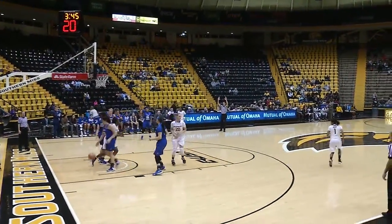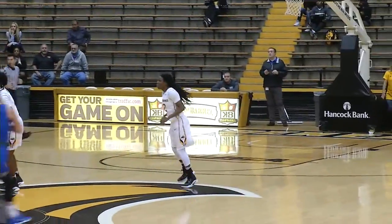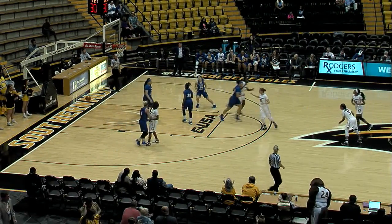Dinkins gets a good look at it. Three, right wing, in rhythm, and she buried it. And that leaves her now up exactly a notch, what we needed. 3 points, the back end. Here's Giles, pull-up shot. She's feeling it, knocks it in, a 12-footer.